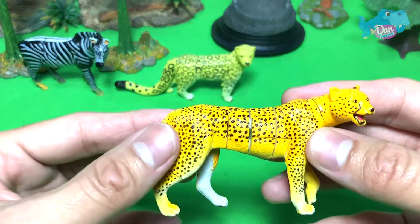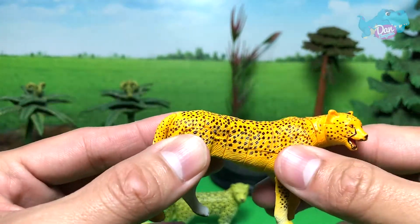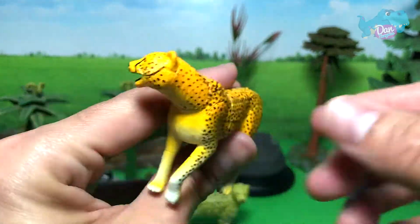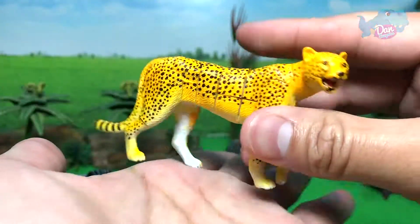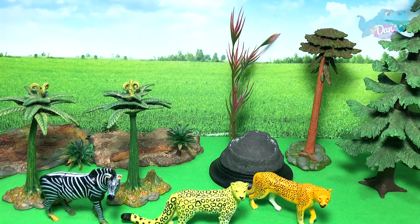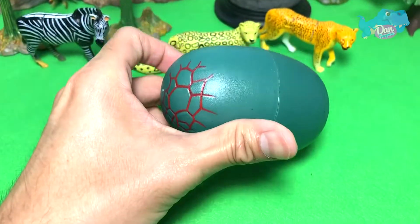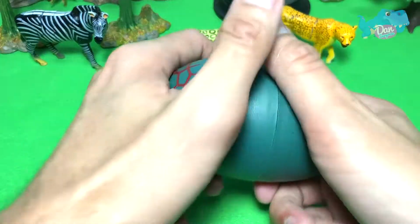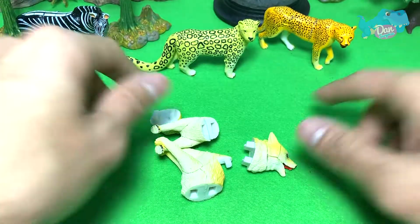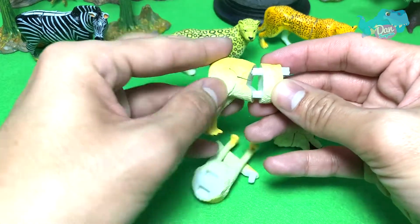So we have a cheetah right here. The cheetah is the fastest land animal. Okay, this is over here. Let's move on. Next, let's fix this up.